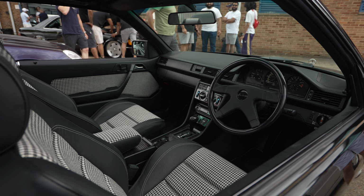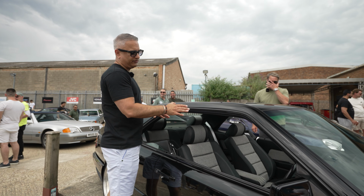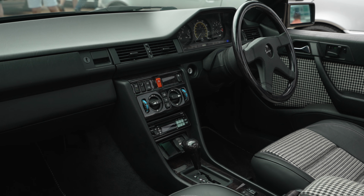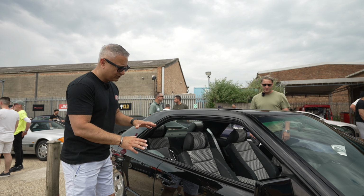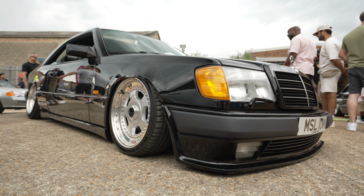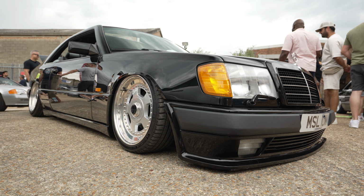Before I even talk about the interior and the steering wheel, I'm going to pick on the fact that he's got an Alpine 1990s CD player, 6-button, pull out. So we'll pull the stereo out towards the end. Yeah, no problem. Now it's on airlift, which has been installed by us. Yeah, done by you guys.